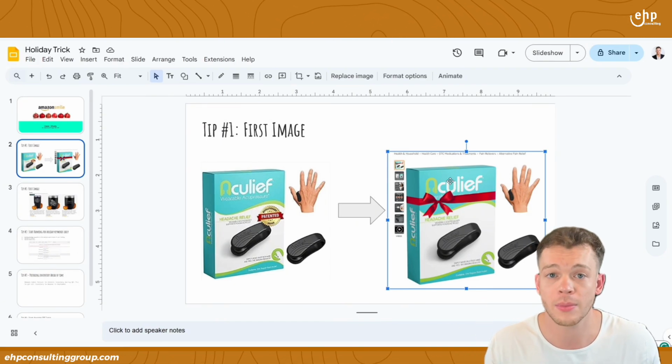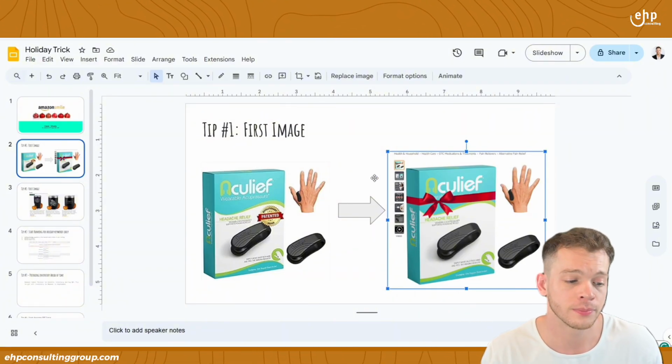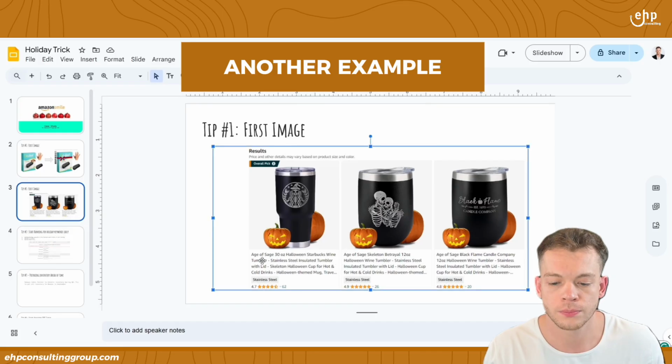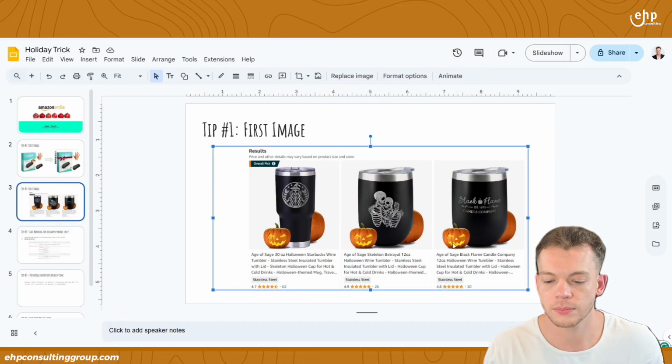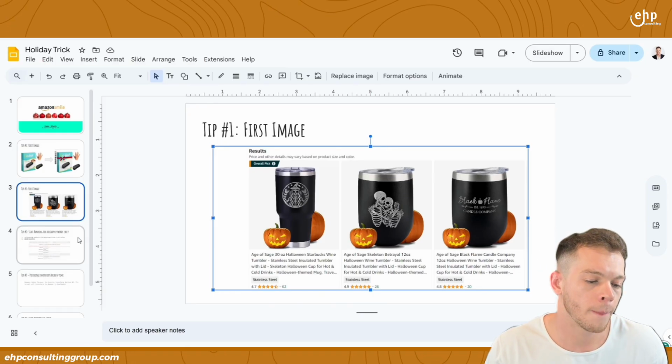Prepare this ahead of time, so that right when you get into quarter 4, you can change it right away. Here's another example with pumpkins. They did this for Halloween. Again, this helps them stand out.